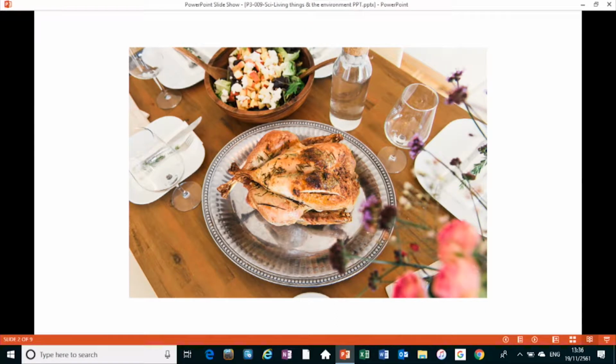Oh, what do we see? Chicken. So what type? This is a food. Yes? Because what do living things need? We need to eat. Yes. Every day. We need to eat a few times every day. If living things need to survive, they need to have food. Like this is chicken. So one thing all living things need, food. Can we say food?